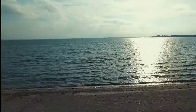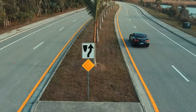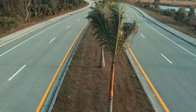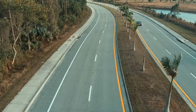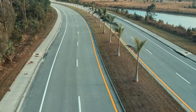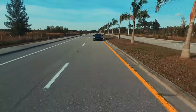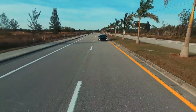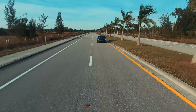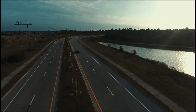a great metric, but it all comes down to whether or not you can put that newfound power down to the ground and how your car handles it. So it's kind of like a cumulative effort of the car. I'm going to try and get 0 to 30s, 0 to 60s, and a multitude of other metrics to try and quantify each upgrade's benefit to the car. With that being said, let's review the car in its stock form.